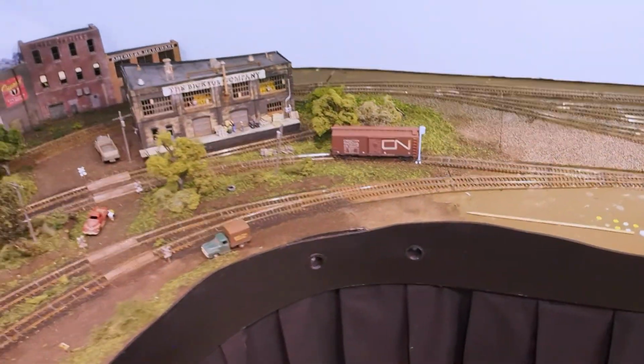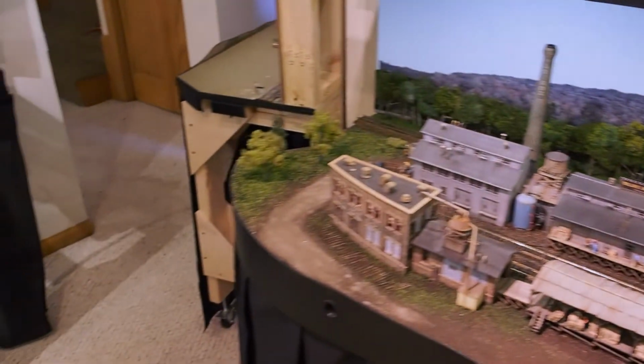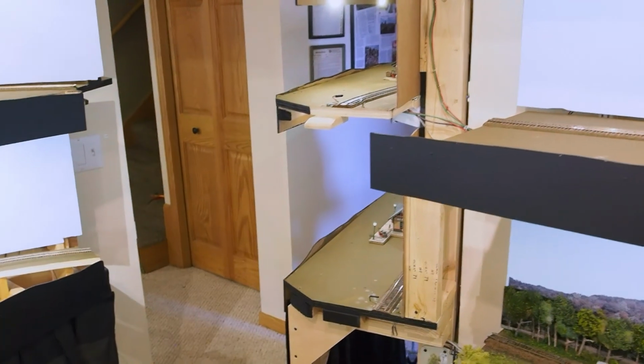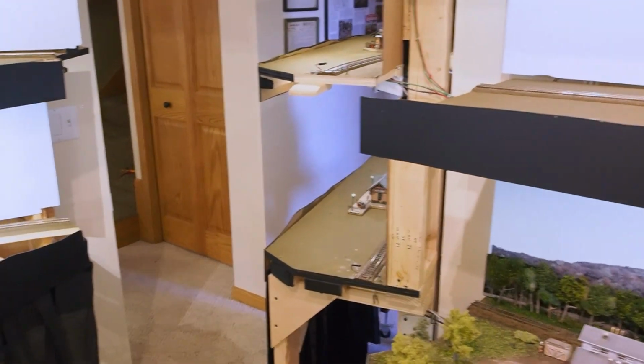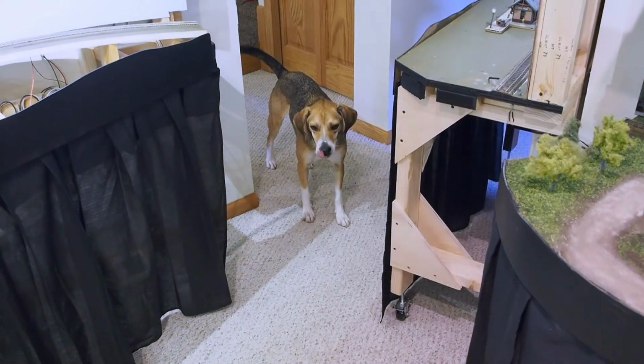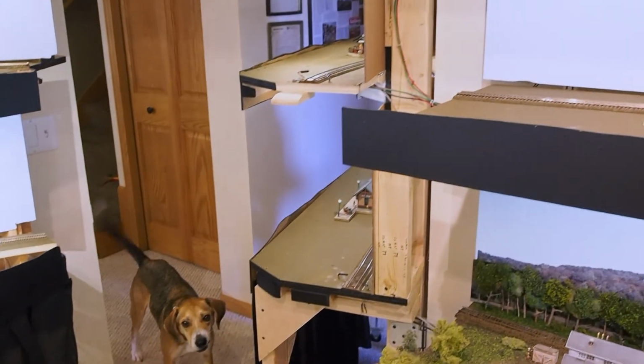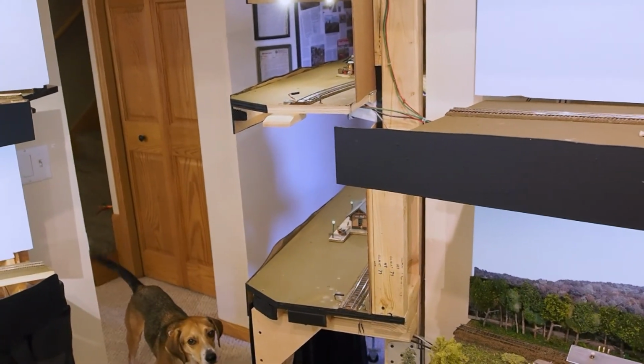I also shot some photographs and wrote an article for Model Railroader, which has been submitted, about automatic track adjusters for the swinging door here to make sure that the track always lines up with the, hey, look who's here. Here's our mascot, Mr. Wally, who just got up from his morning nap. Make sure the track always aligns when you shut the door.